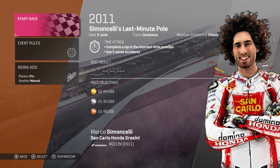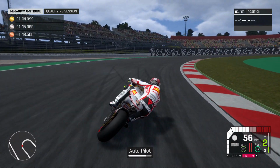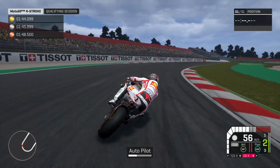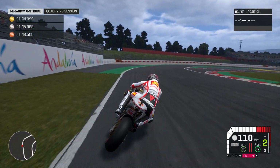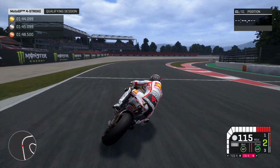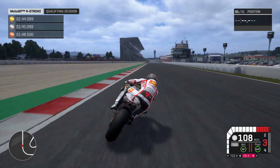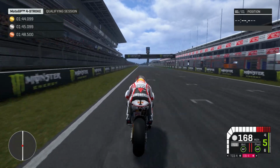So we've got to do a 144.099. So there we go then in here at Catalonia. We've got to remember that it is the old circuit, so we'll have to take the old turn 10, because obviously it's from 2011. We better get used to riding this bike because it's the only bike we'll ride in the episode. They're all just a 2011 Honda.